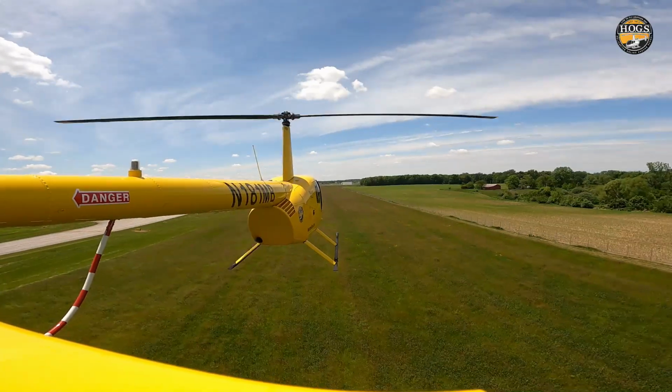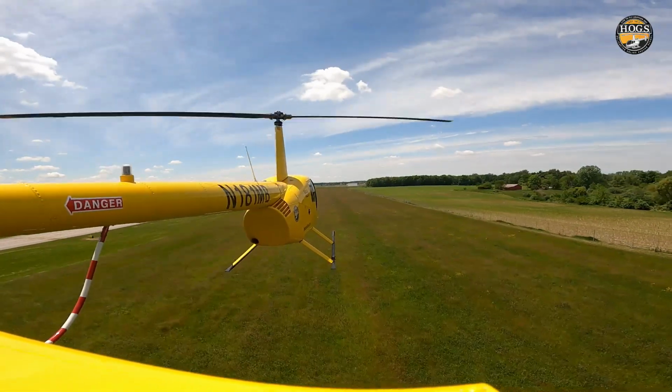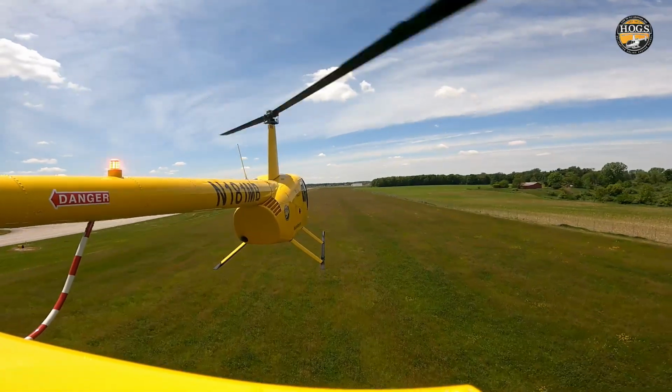Warsaw traffic, Grumman 9961 Uniform, final 27, Warsaw.